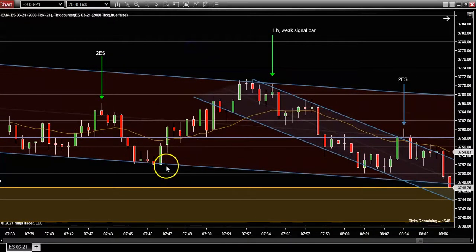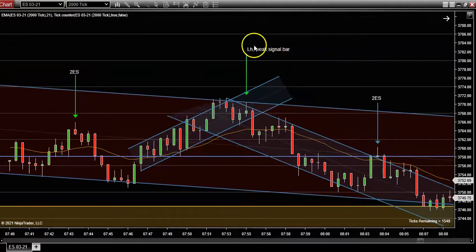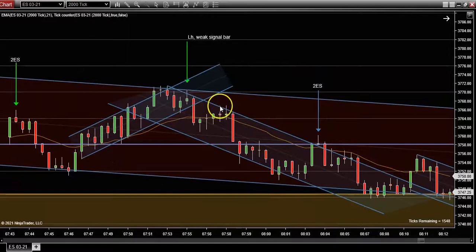Comes, bounces off this level of support. Get a nice little channel up, I'm seeing. A spiking channel. Overshoot leads to a break. You get this lower high with a weak signal bar, but it's off that level of support or level of resistance. So if you want to be super aggressive, take that. This confirms this downward trend line.